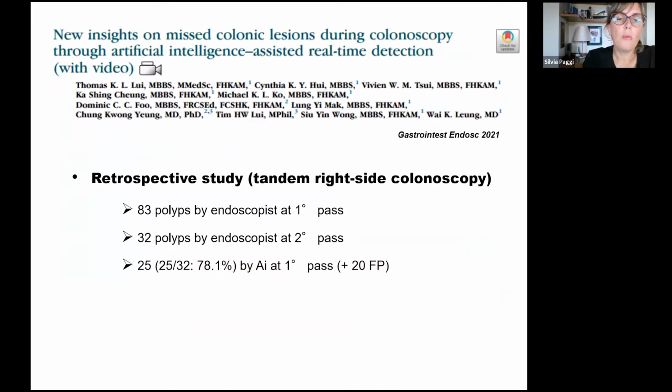So it can seem all perfect, but we know that to err is human. And here comes AI to help. The first evidences we have came from artificial settings. In this case, for example, artificial intelligence was applied to videos of back-to-back examinations. And this study shows that artificial intelligence was able to identify about the 80% of polyps missed by endoscopists at first pass and found at second pass evaluation.